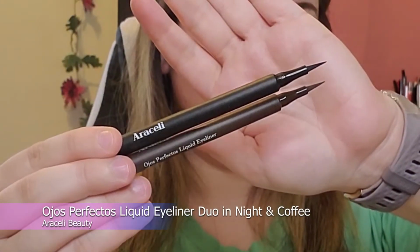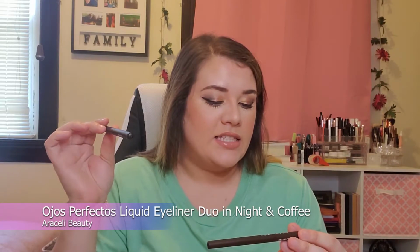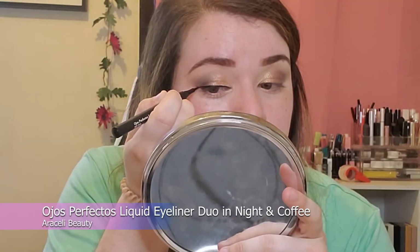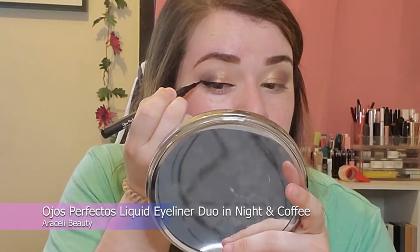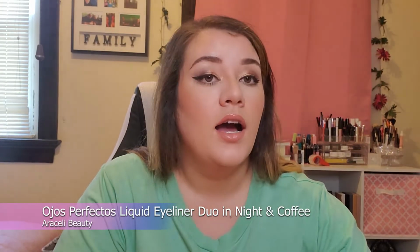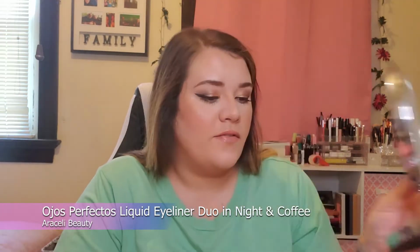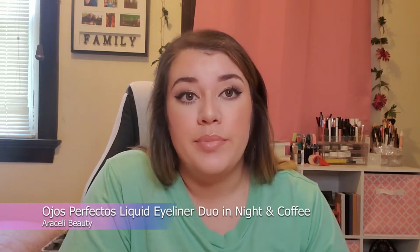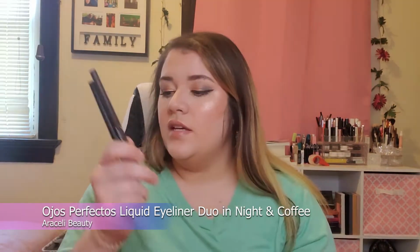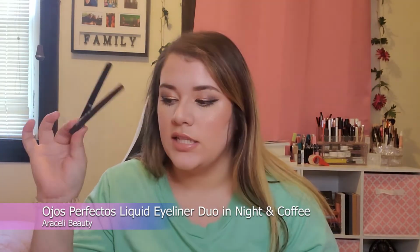Next in my box is an Araceli Beauty Ojos Perfectos liquid eyeliner. So I got it in the shade Night, which is a black, and Coffee, which is a brown color. I did try to use both on my eyes. I mainly used the black, and I tried to use the brown as an outline, but you really can't tell. But I really do like the eyeliner. It went on very smoothly, and it is very pigmented. Definitely would lean more towards the black shade than the brown shade, but they both work just as well. And these are full size. They go for $16 each, so bringing a total of $32 for the liquid eyeliners.